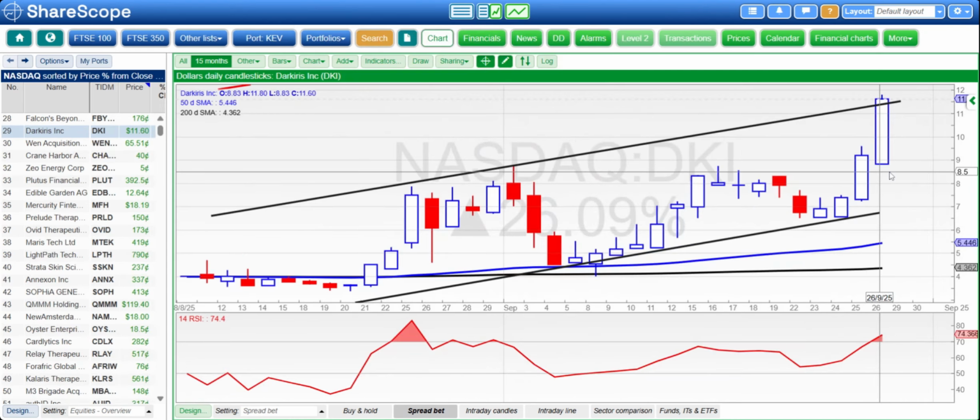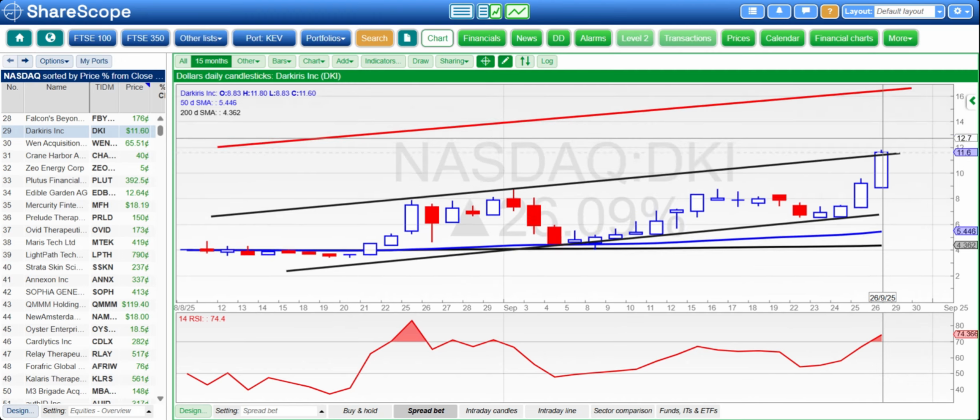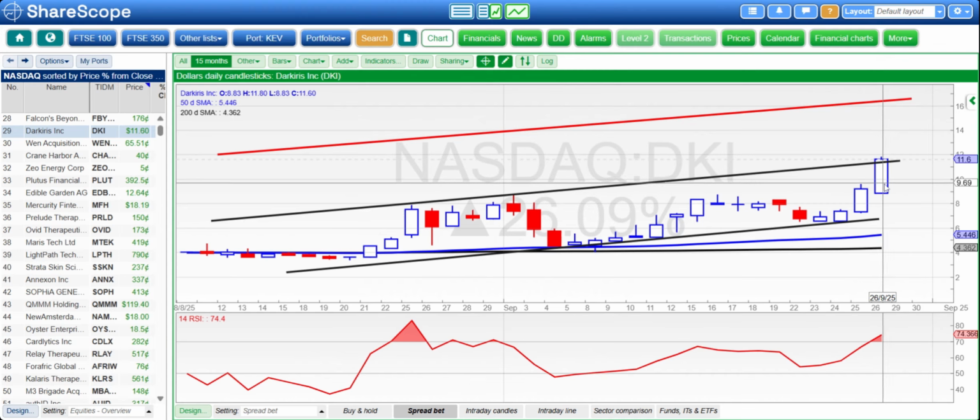Darkiris has been called up here, but partly on the name and partly on the price channel. The name sounds quite interesting. Here you can see that we've managed to break through our initial target, 11.40. Above that, looking for up to $16 plus by the end of next month, especially while we remain on the right side of the $10 level.